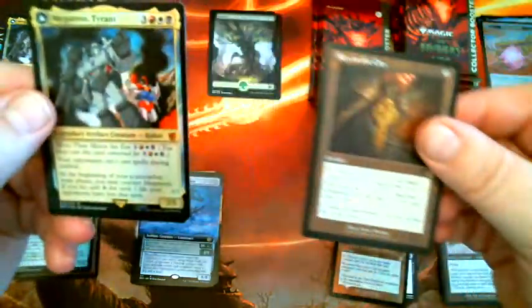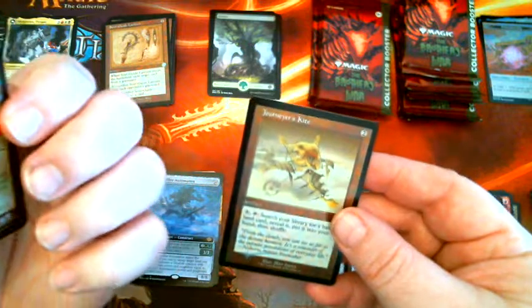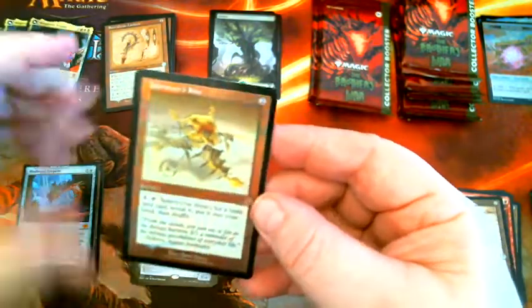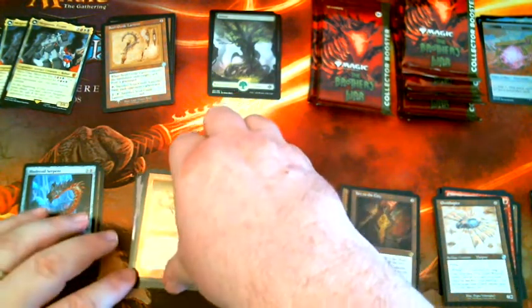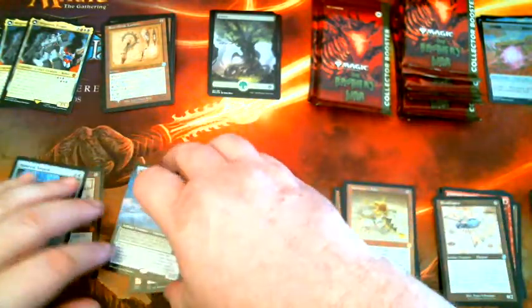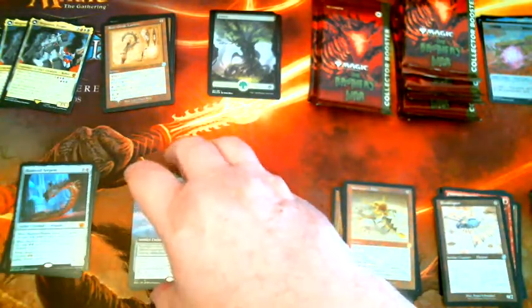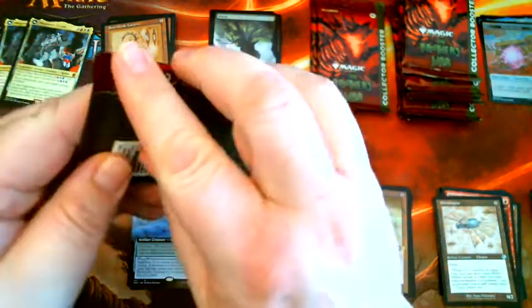Ornithopter. Key to the City, regular art. Megatron foil. And Journeyer's Kite foil. So, alright. Oh, wrong stack, sorry. So other than the Automaton was cool, and we did get the mythic Blade Coil Serpent, so that was a nice pack. Not great. And foil Megatron, foil Megatron.